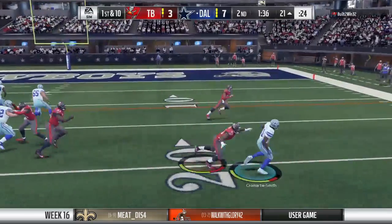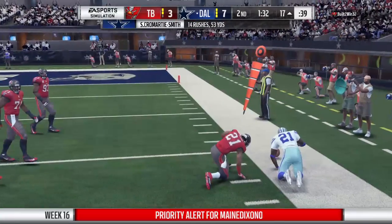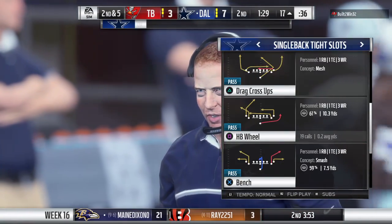Now they'll run it on the toss. And he's going to fight his way forward here for a modest gain. Give him 5 on the carry there, and it'll be second down.